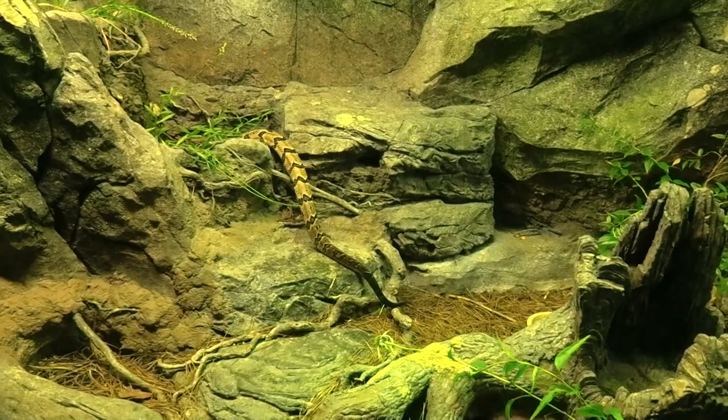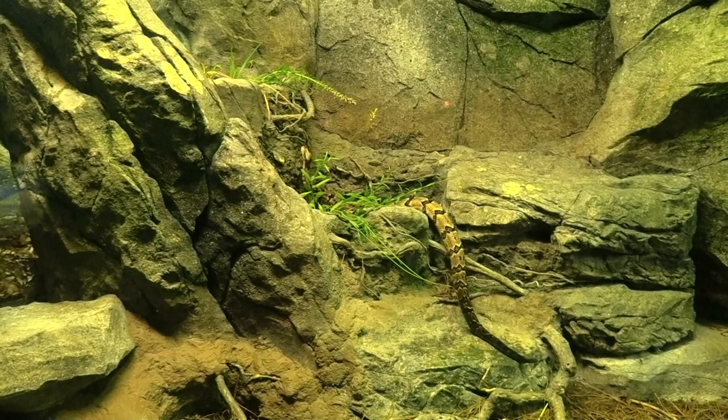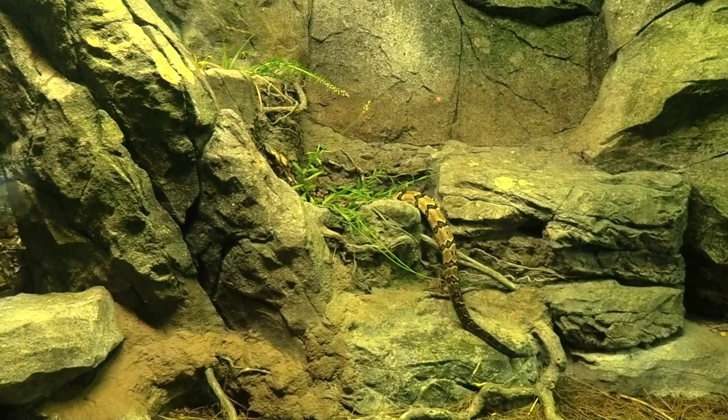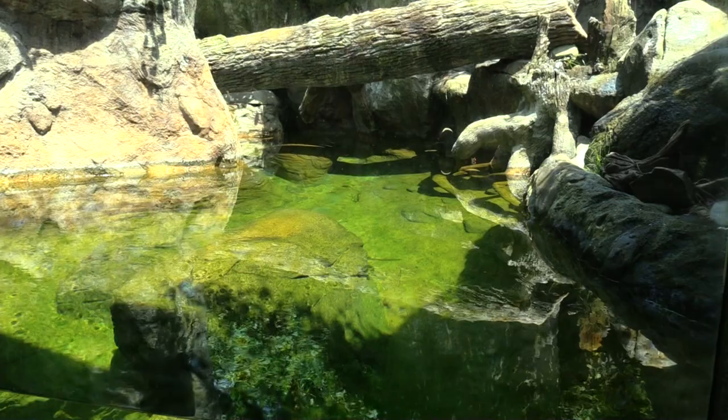Back at the snakies. The timber rattlesnake is just slithering around. Too bad I can't speak parseltongue like Harry Potter, to be able to let the snake out. Just remember, snakes have rights too. That's right.